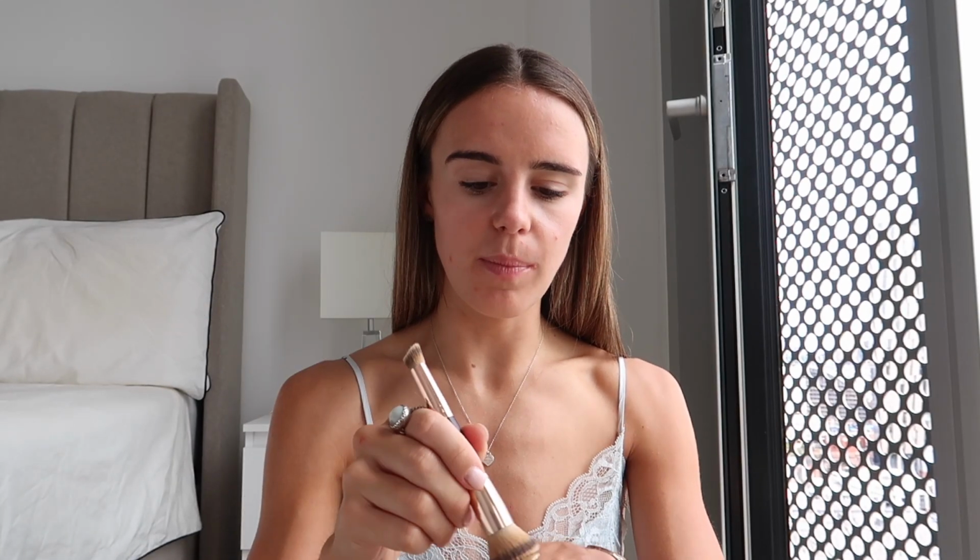Just using this new Charlotte Tilbury brush as well, actually, which is the complexion brush. It feels a little bit small, I'm not gonna lie, for doing my full face. I was using the Bobbi Brown one before, which I think is a little bit bigger. But yeah, just buff it in and onto my neck.